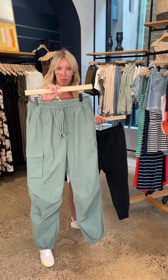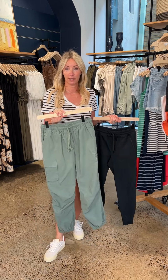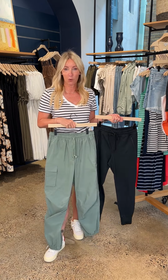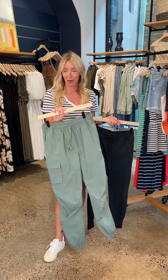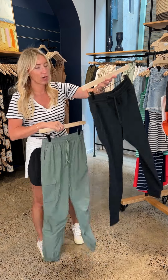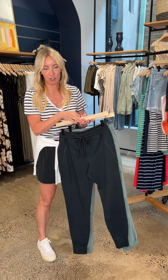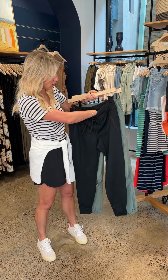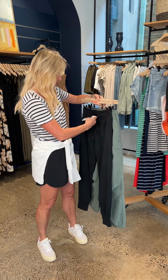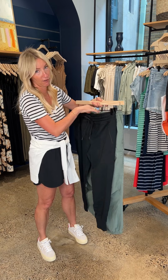This fabulous pull on cargo, I find this runs a little bit generous. So I did go down a size in this one. Really, really fun and flattering. I'm wearing this in my stories. Catch it on Saturday if you want to see what that looks like. Or you can do a fabulous little jogger. Now, what I think makes this jogger, I'm just gonna give you the name of it because I wanna make sure you know. This is the Heather Rib Steep Jogger from Beyond Yoga.